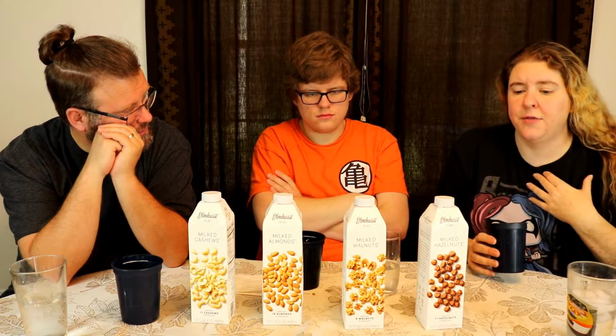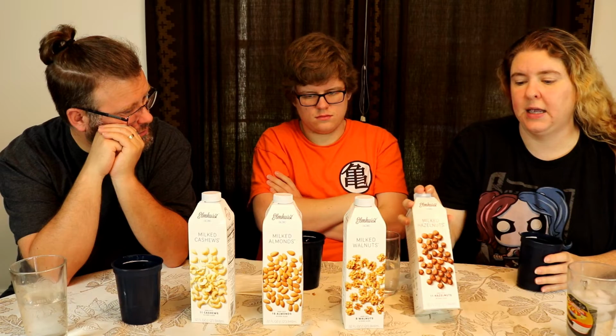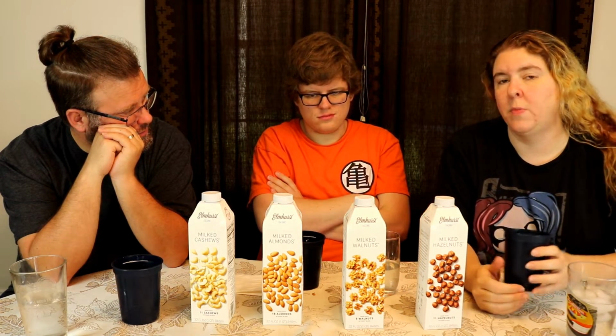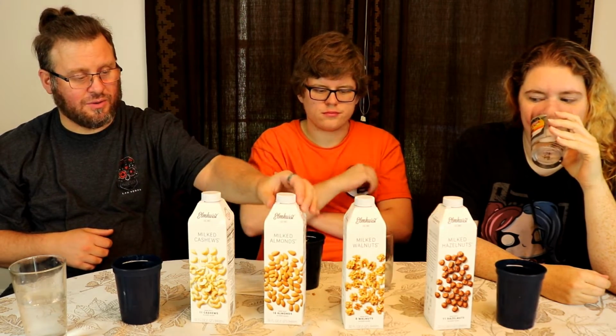So, although what might be good is mixing, if you were doing like a hot chocolate, mixing the hazelnut in with either the cashew or the almond to get the extra creaminess of those ones, but the flavor of the hazelnut. I mean, you do not pick this up if you don't like hazelnut. You can pick this up if you don't necessarily like almonds. I don't think the almond flavor is going to get you. I don't think the cashew flavor is going to get you here either.